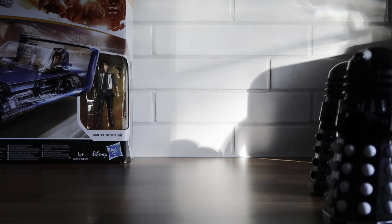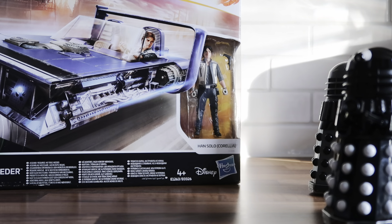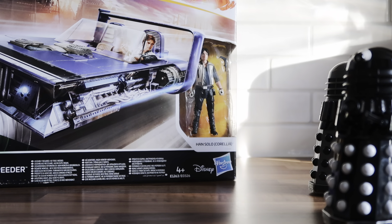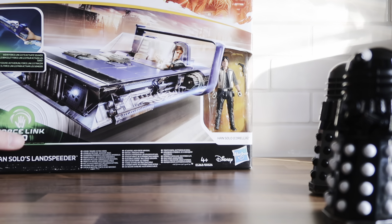Oh, and here's my Han Solo. His little speeder. I'm really looking forward to the Lando. They're making, is it a Lando movie? But I really enjoyed Solo. I wish they'd make another, like a Solo 2. There's definitely room for it. So that is a bit disappointing. Or have both Lando and Han in it. They should do another Han Solo movie.